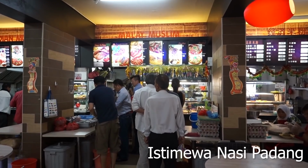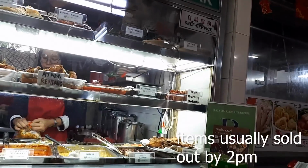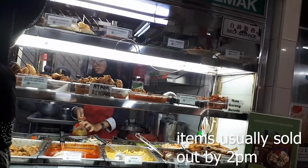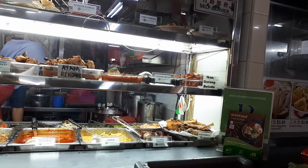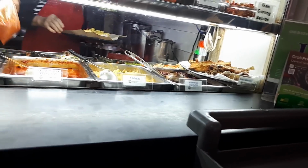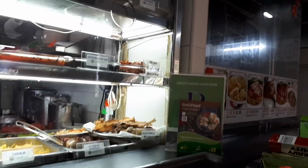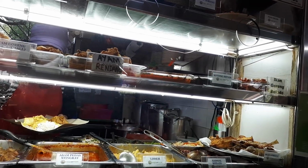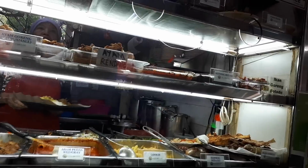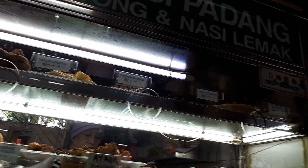And this store here, during lunchtime, has a ridiculously long queue, so come early. And here are some of the items you have here. Like a lot of Nasi Padang stores, they have a lot of different items, and here it's no different. You have chicken, you have beef, you have sotong, you also have curry, vegetable curry, sambal goreng, and other kinds of things to order from here. It is a very popular store, and they make their items very well, and a lot of people come here to eat their nasi padang.